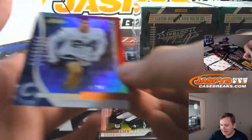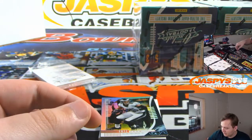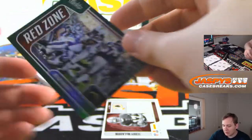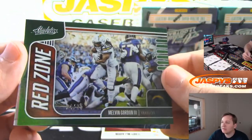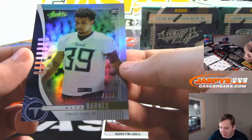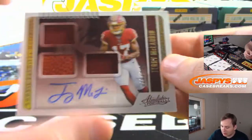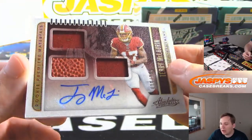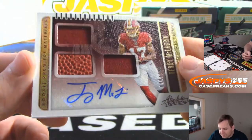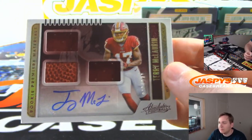We got Taylor Rapp, number 100 for L.A. Zach Ertz. We got a red zone. Melvin Gordon, number 25. He's holding out currently with the Chargers. And Alex Barnes, number 199. The hit from this one is Terry McLaurin, number 249, triple relic, and auto. Washington, that is Jeremy Tillman.